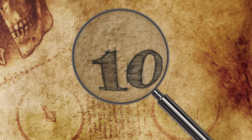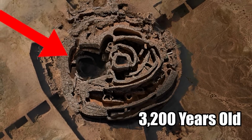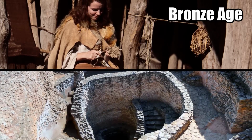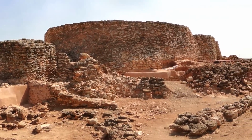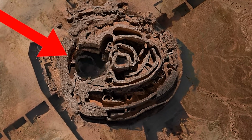Motilla de la Suert. On Spain's Iberian Peninsula, there is a 3,200-year-old fortress by the name of Motilla de la Suert. It was built in the Bronze Age and contains the oldest water well in the region. What makes this fortress so amazing isn't just that it had the very first well in the area, it was also an extremely safe place to live.